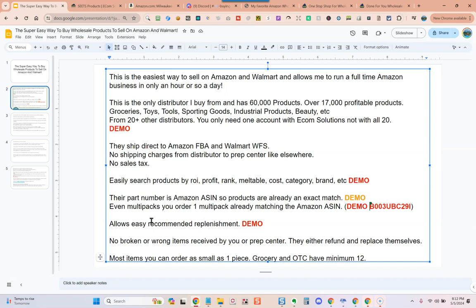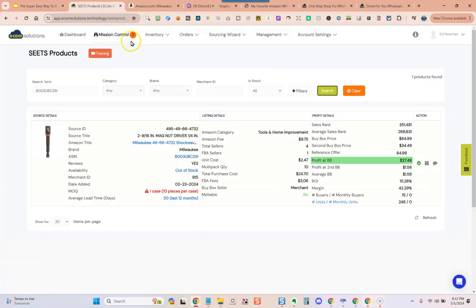Allows easy replenishment. Okay, so now let's look at how you would replenish. So now I'm going to have to go through. What am I looking for? Replenishment. Oh, FBA products.